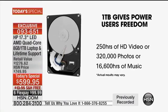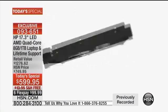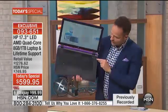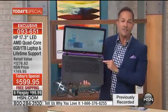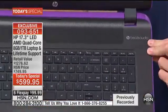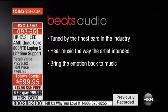Just for all of you real music buffs out there, that's about 200,000 songs. 200,000 songs that you'll be listening to on the best audio I've ever seen in any computer. Beats Audio, we know what Beats are, right? I mean, if there's any audio brand in the world that has really just changed the way we listen to music, it's been Beats Audio.